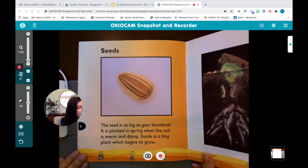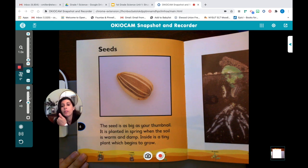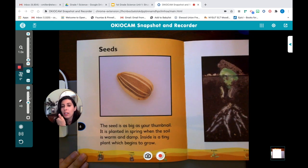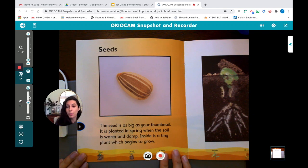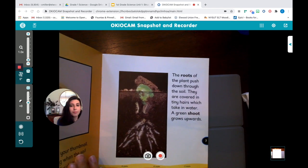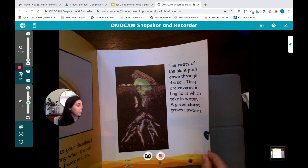Seeds. The seed is as big as your thumbnail. That's pretty big. Right now, let me see your thumb. Look at the nail on your thumb. That's about how big a sunflower seed is. It is planted in spring when the soil is warm and damp. Inside is a tiny plant which begins to grow. The roots of the plant push down through the soil. They are covered in tiny hairs which take in water. A green shoot grows upwards. Pretty neat.